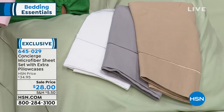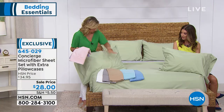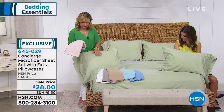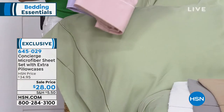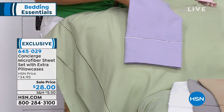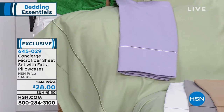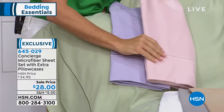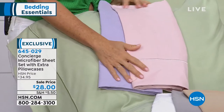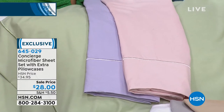Here's your taupe. We also lost California king in the taupe. Going very, very fast in all the California king sizes. Sage. Let me check on Sage. Yes, we have lost California king in the Sage. We have our savvy shoppers out tonight. Wow. Good for you, making a great choice. There's your lavender. Right now we have all sizes, but it is, I think, our most popular. Wow, it's a pretty lavender. And there's your pink. We lost the full size in the pink.